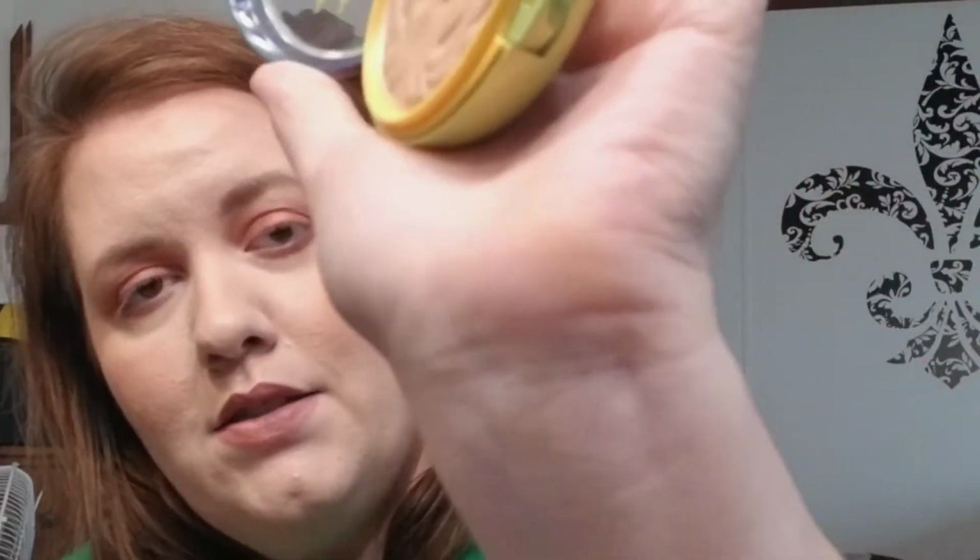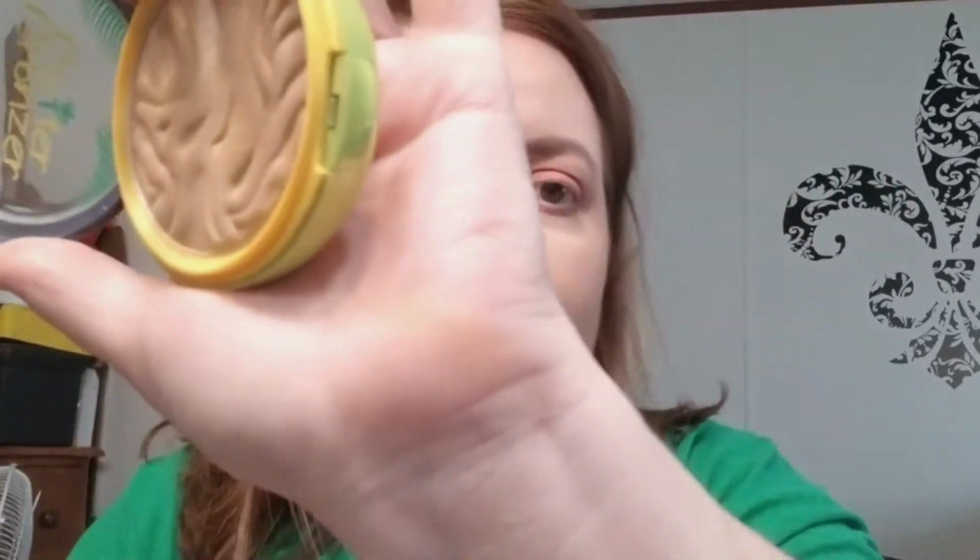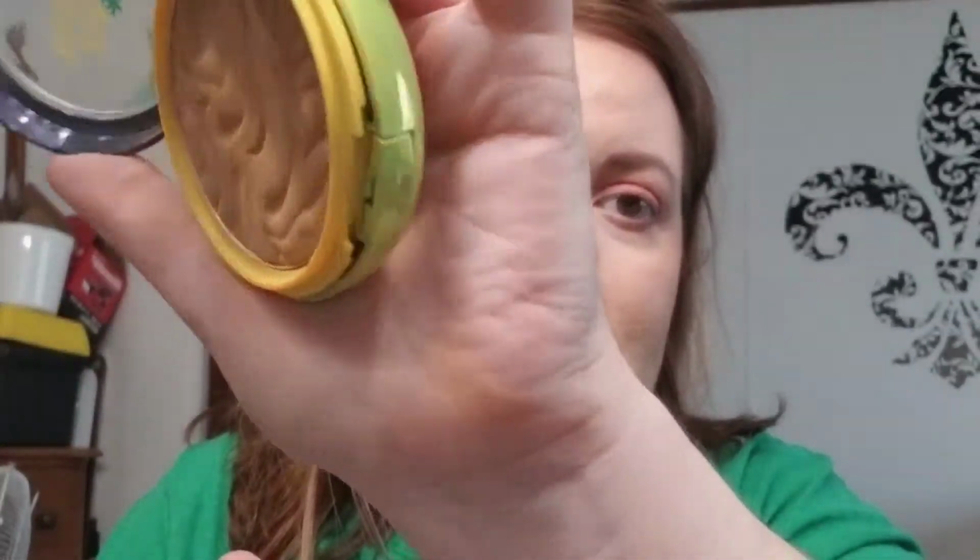Let's see. We're going to do it on the other hand. We're going to swatchy swatch. Oh. It's so pretty. Oh, the camera doesn't even do it justice. Look, it's what I got on today. Okay? I love it. Love it. Love it. Build it up. You can add layer after layer. Just like the Rimmel, you can add layer after layer, and it is just gorgeous.